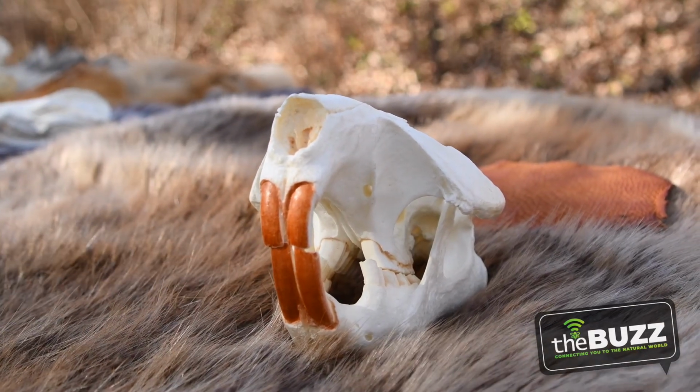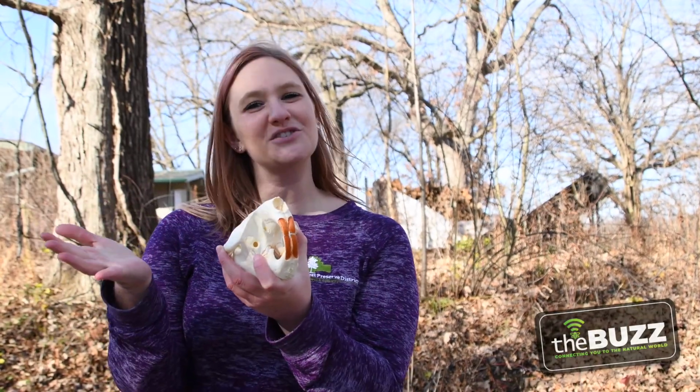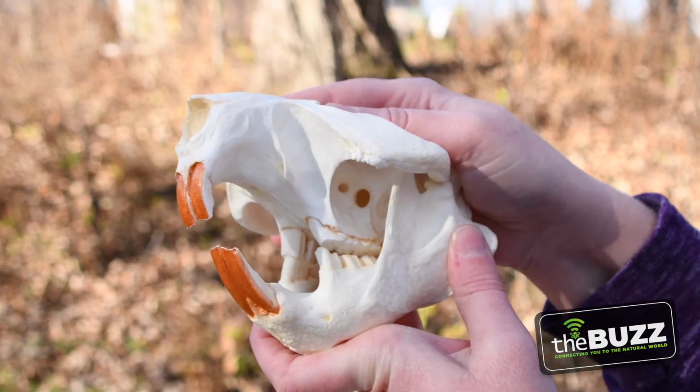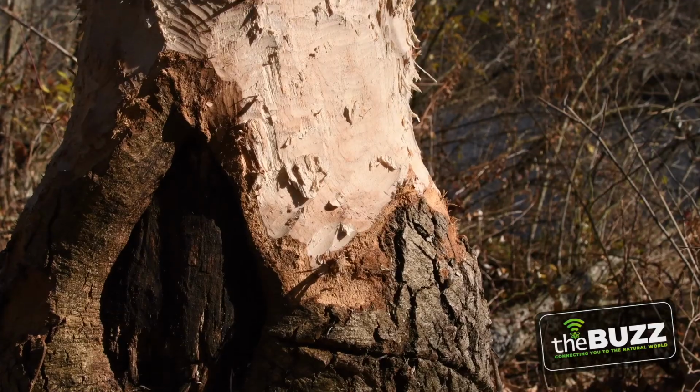Rodents all have something in common. These huge front incisors. So you may see these on mice, voles, squirrels, rabbits, muskrats, and beavers. Now, a beaver is kind of special because it's this bright orange color, and that's because there's iron in there. And the iron makes the color, plus makes them strong. You'll notice too that the beaver has these big flat molars, just like the deer, because they're herbivores. So this is great for grinding down all those plants, roots, leaves, anything that they're gonna eat.